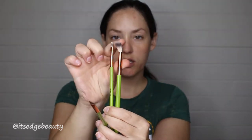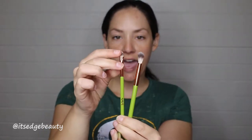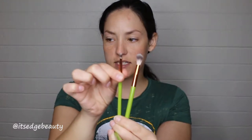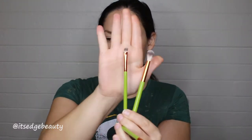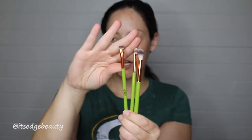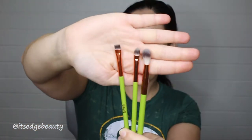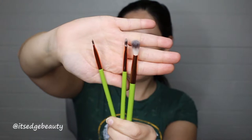The next product is a little eye brush set from Alamar Cosmetics, and this retails for $18. You do get a fluffier eyeshadow brush, like for your crease, a blender brush. And you also get a flat eyeshadow type of brush. And then you also get a flat definer brush as well. So those are the three brushes.